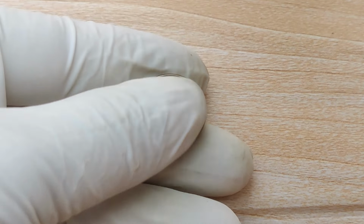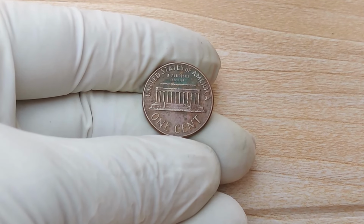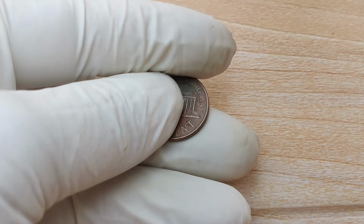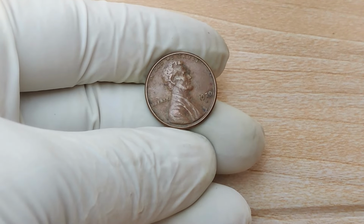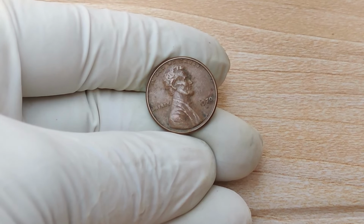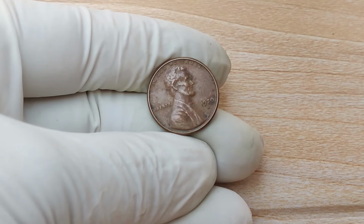In 1970, the U.S. Mint continued to produce the Lincoln penny, but what sets the 1970 apart is the unique features that collectors are now paying top dollar for. This penny was minted in Denver, indicated by the D mint mark. While the mint produced millions of these coins, certain factors make the 1970 penny particularly sought after.